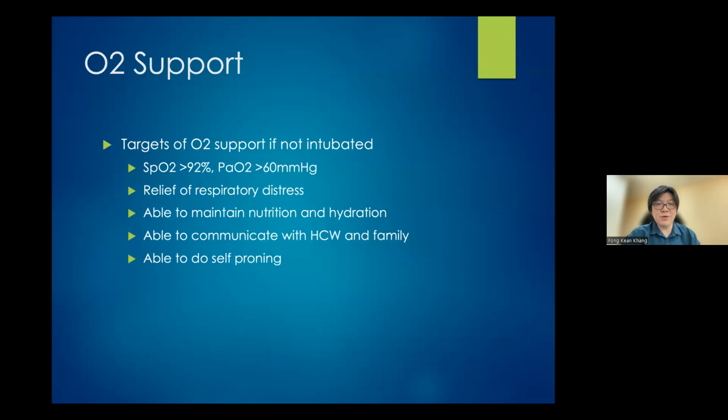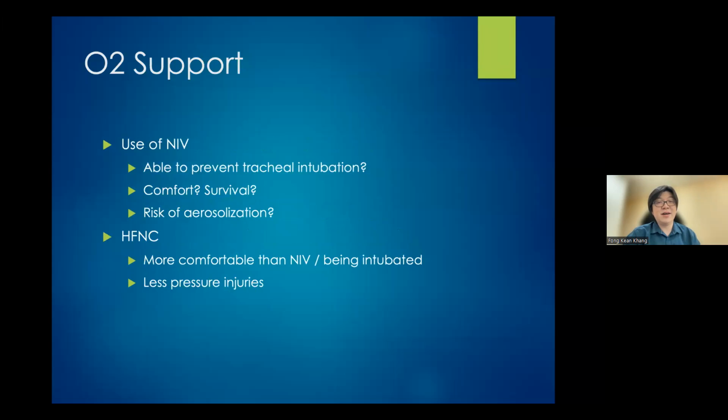Those who are not intubated, even on high flow nasal cannula, we were giving them 100% oxygen sometimes, flow of 60 for days. NIV sometimes 100% oxygen for a month. And they got through without being intubated. So they remain GCS full. They can talk to the family. Sometimes we remove the mask, let them drink. So I try not to intubate them.